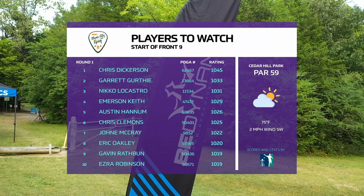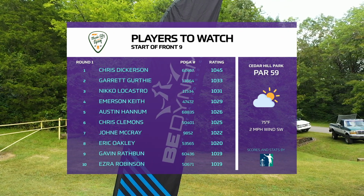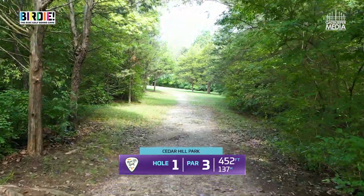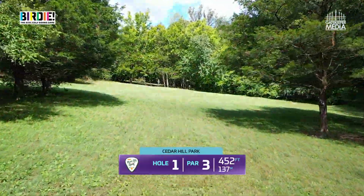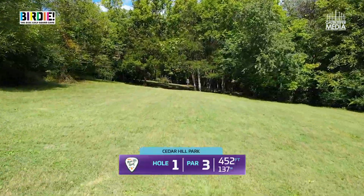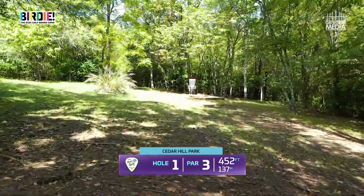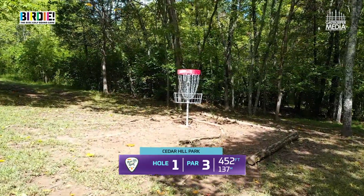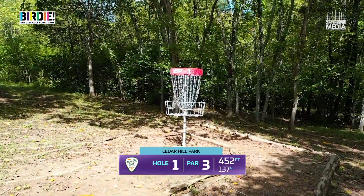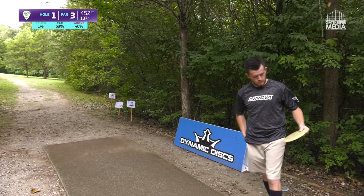What do you think about Cedar Hill in the position that it's in right now? I think they chose really good positions. If you've played there several times, you know that there's several pin positions for each hole. In the past, they've used a lot of the long pin positions, but they've used a good combination this year, I think. And hole 1 is in pretty much the longest position it can be in. Par 3, 452 feet. It is either a low pushing hyzer through the low gap, or a high righty hyzer. Getting to the basket is kind of challenging because of the low canopy at that entry. A lot of players are going to be playing this as a par 4. For sure. This is a very difficult par 3, I would say.